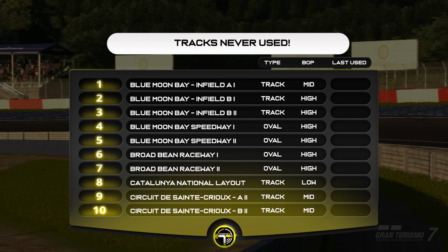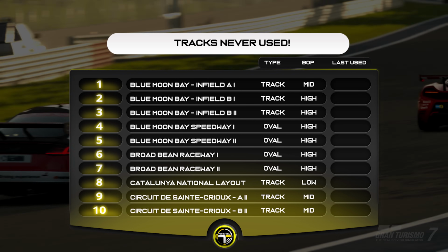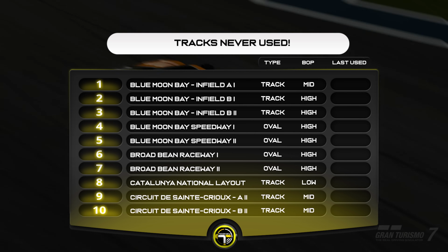And here we have tracks that have never been used. Never, ever, ever been used. All the infields there pretty much are Blue Moon Bay with the odd exception. Infield B is one of my favourite tracks in the game. We've never used it. Never used it.